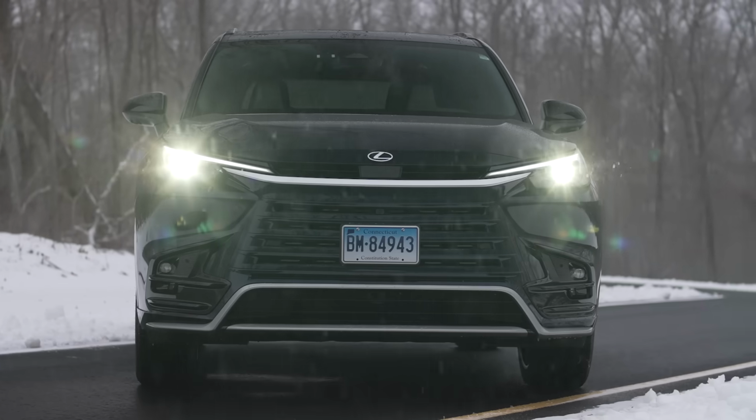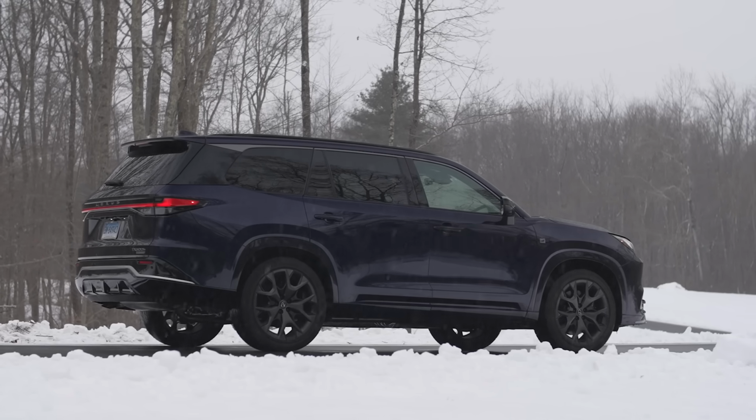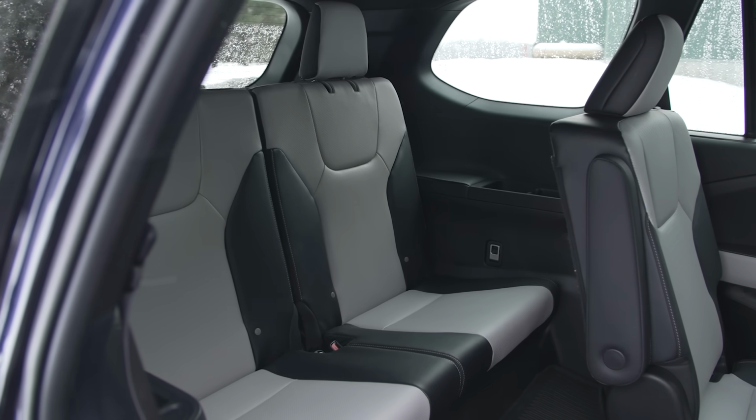If you were in the market for a Lexus SUV, you were considering the RX, but you might have found it was a little small for what you needed. This big boxy SUV benefits from a longer wheelbase and 3 rows of seating as standard. It gives you plenty of room for people and things.